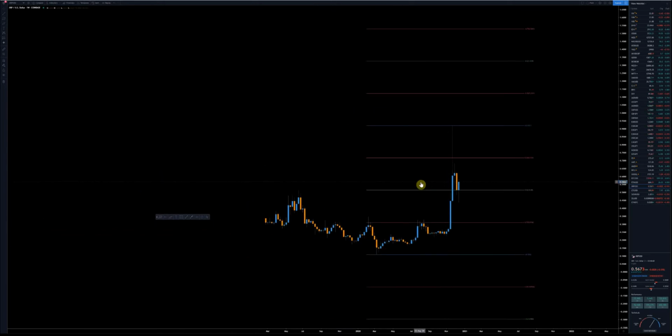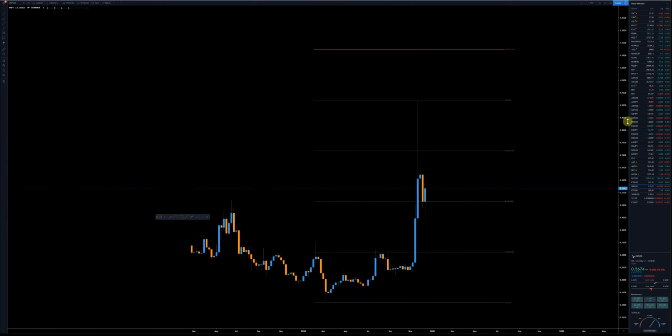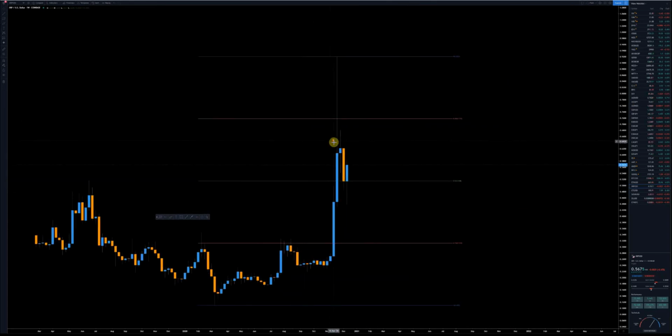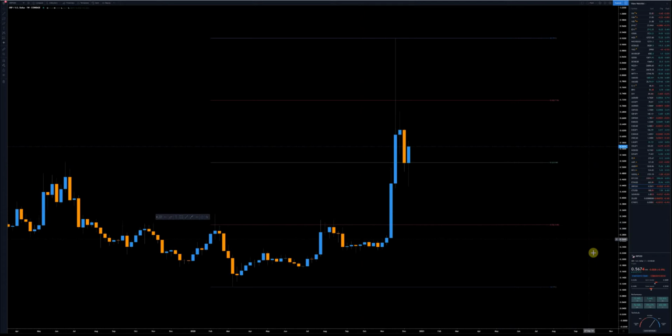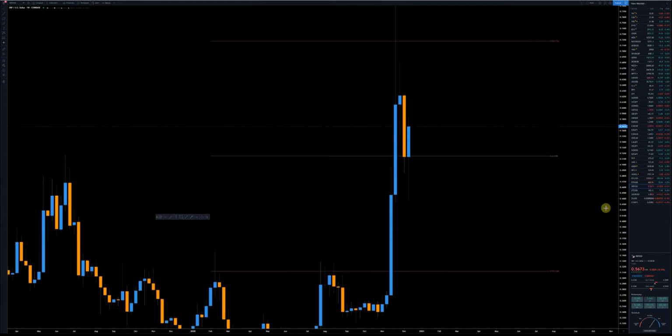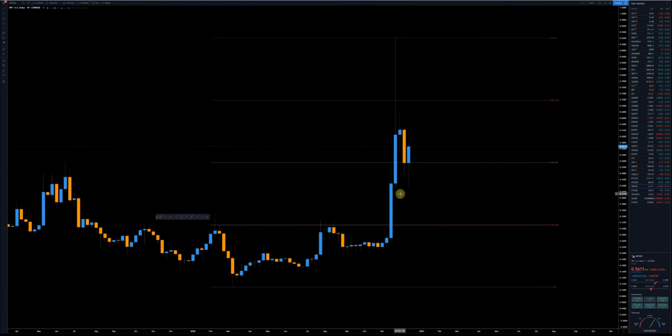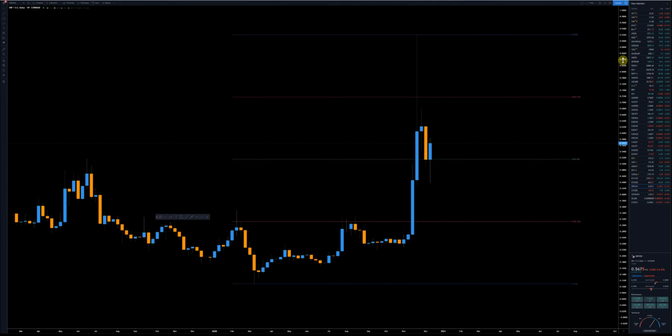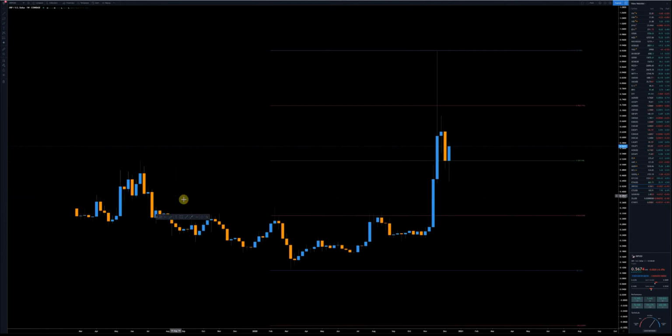I'm just going to go over some of the crypto pairs. Obviously, there's been some big movements happening in the last couple of days. Bitcoin is obviously the number one news item, but I'm looking at Ripple, and this is going to be a simple chart here.